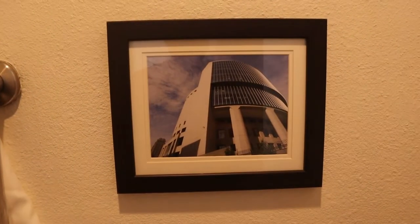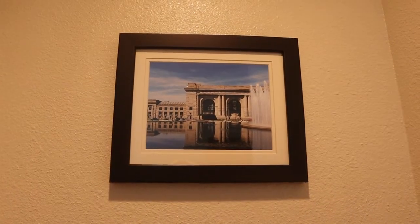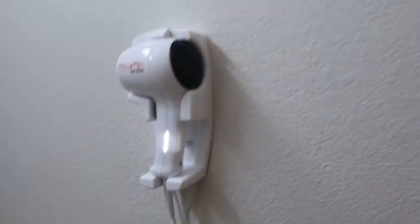Now these are Kansas City photos. I'm not for sure what that building is called, but this is the Kansas City Union Station. And I forgot the last couple of hotels. The hotels are kind of average. Hair dryer. So not bad. Not bad at all.